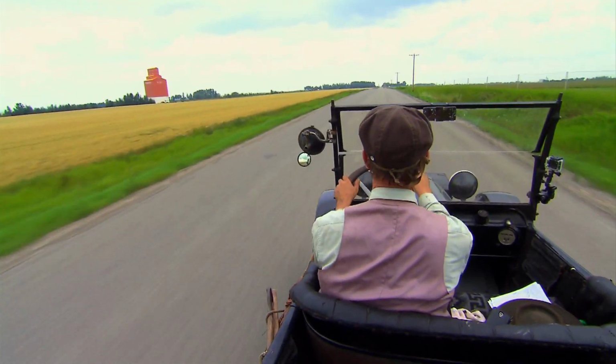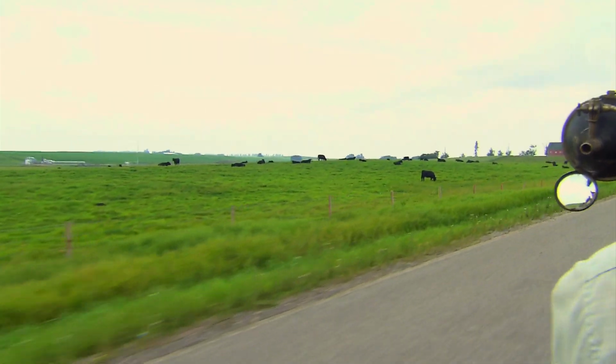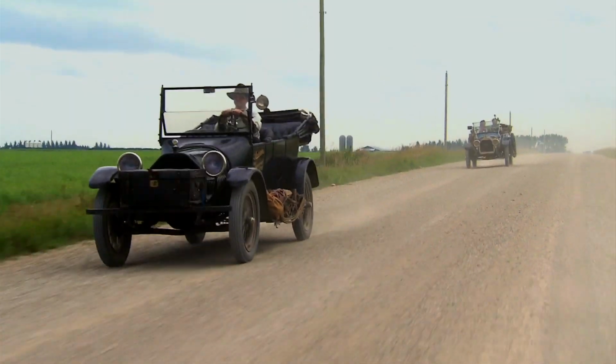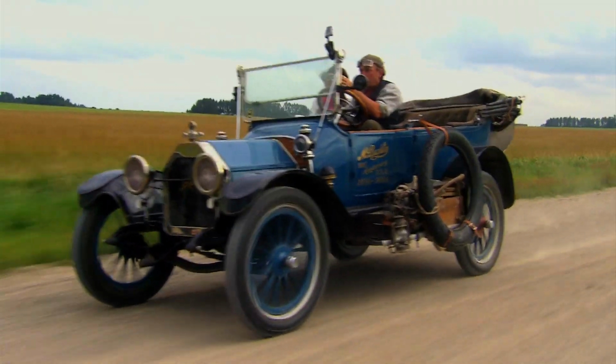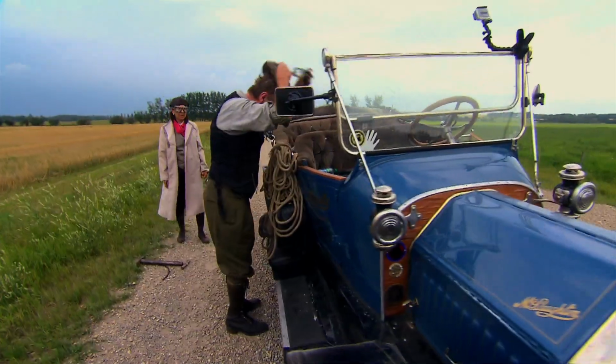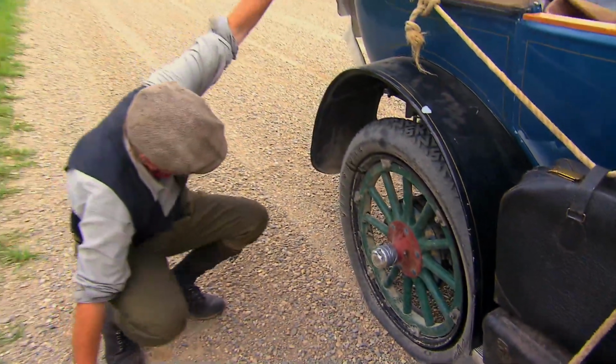Next, into Olds, where the crew stopped for lunch before heading to that night's destination, Fort Normandeau, just outside Red Deer. All is going smoothly until the unthinkable happens. Not that wheel again. This time, a flat tire.